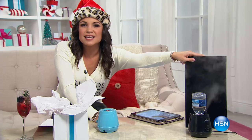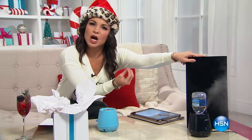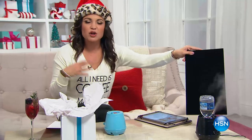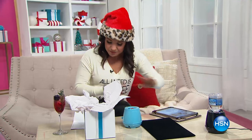It's ultrasonic technology. So it's putting the moisture back into the air, but it's dry. It's not building up condensation. It's not dripping everywhere. You're not getting anything wet. It's super simple. You can get an 8-hour runtime out of this because you can use up to a 20-ounce water bottle. Lots of different colors to choose from.